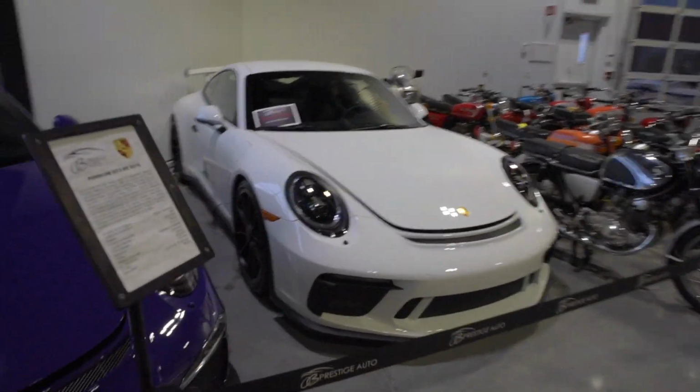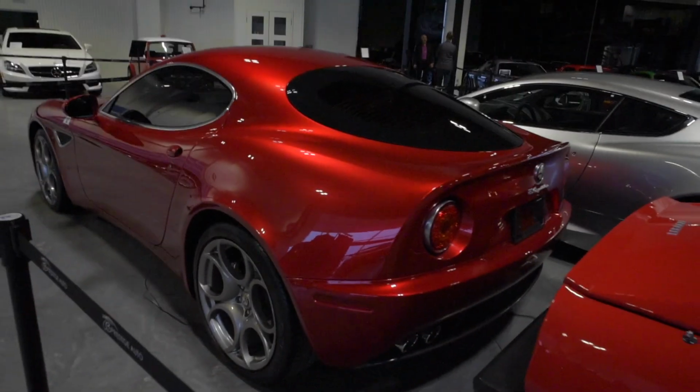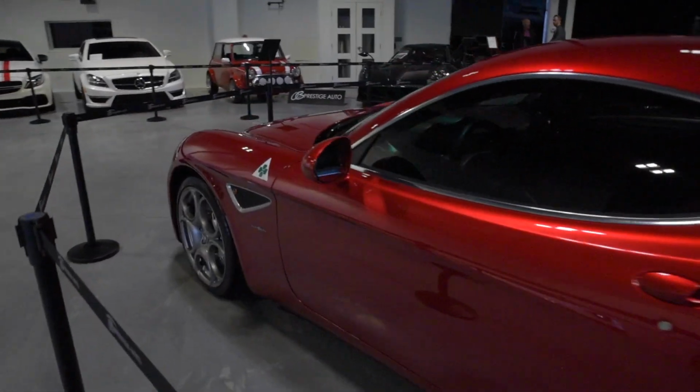And then we got a 991.2 GT3. That's also manual. You got to get this in the manual, and now they offer that. One big surprise here was the Alfa Romeo 8C. This is apparently one of 3 in Canada. This is probably the last car I would have seen here at OB. But so nice.